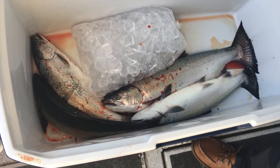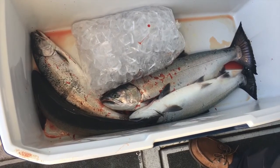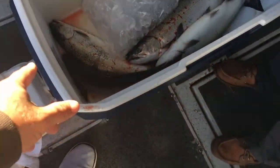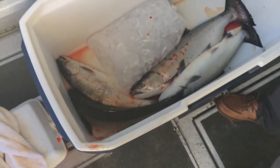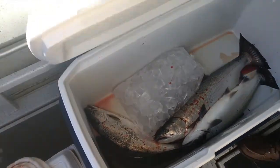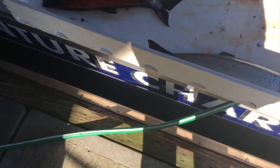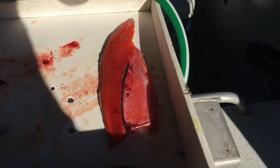That, ladies and gentlemen, is a limit in Seattle. Pretty awesome. Coco caught the big one, and I caught the other two that are a little bit smaller than his big one. So I missed a big one. Who knows what it was, but pretty cool. Good day. They got into a nice 20 plus pound. So that's what fresh salmon looks like.